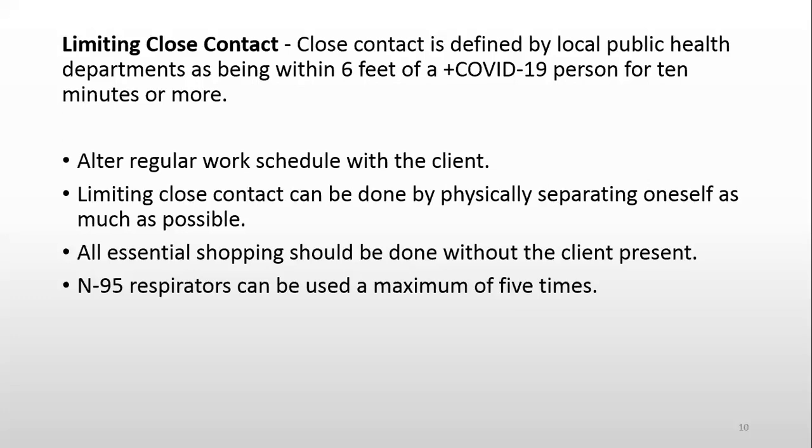The positive COVID-19 person should wear a surgical mask while care is provided. All personal care tasks involving close contact should be prioritized and only performed if necessary. Personal care tasks which necessitate close contact should be done with very strict adherence to the personal protective equipment recommendations. Tasks should be altered to support the client's independence or altered in a way so the task can be completed with the caregiver's assistance in less than 10 minutes.